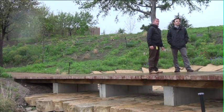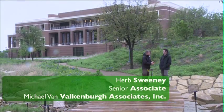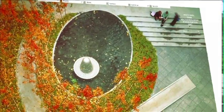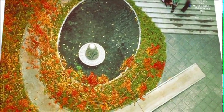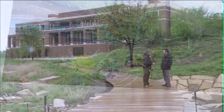I'm joined here today by Herb Sweeney on this blustery, cold, and rainy spring day in Texas. Herb, thanks so much for being with us. Thank you for having me. I understand you have a landscape architecture degree from Penn State. As far as your design aesthetic goes, what kind of designs inspire you? How do you like to design gardens?